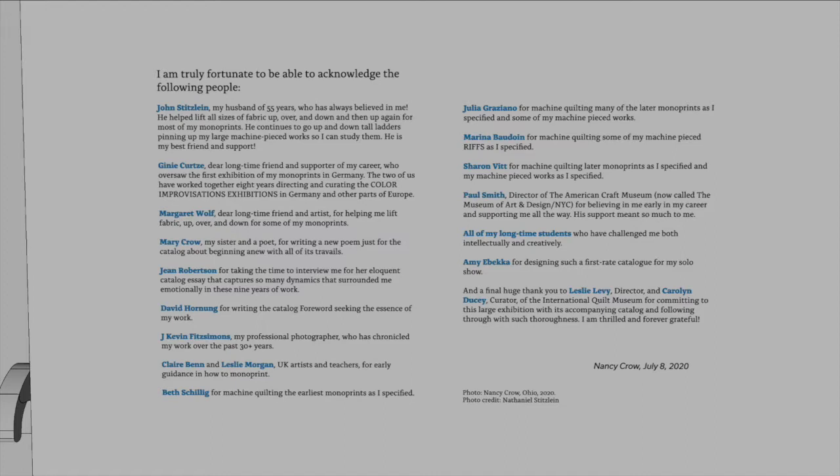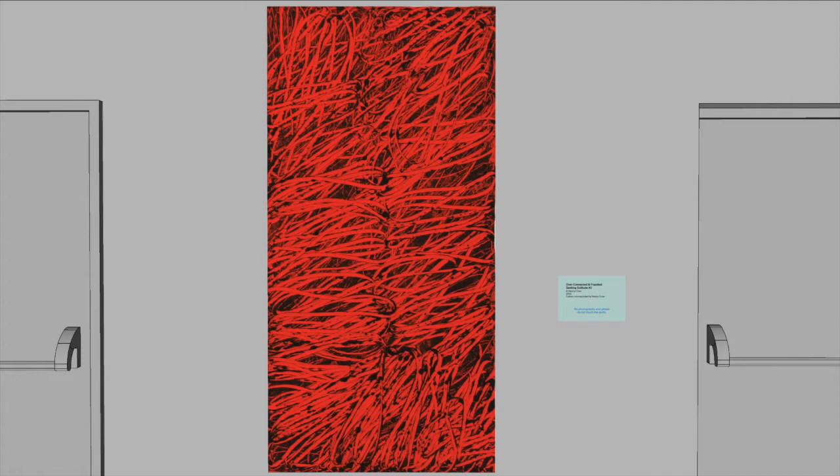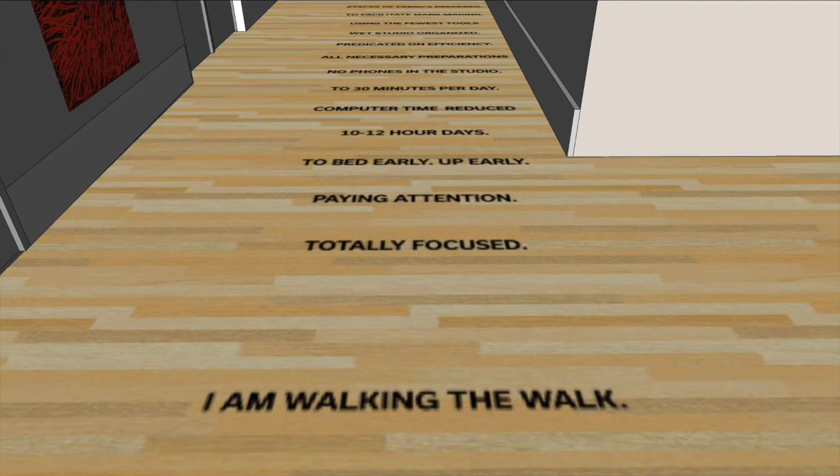And in the exhibit that we're showing today, also a whole new technique that Nancy's been really focused on, and that is the technique of monoprinting.